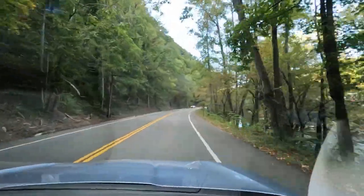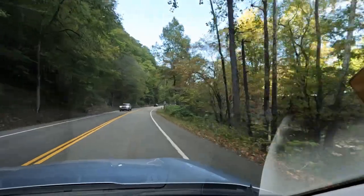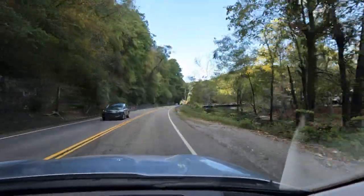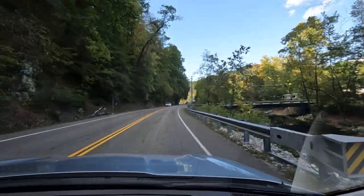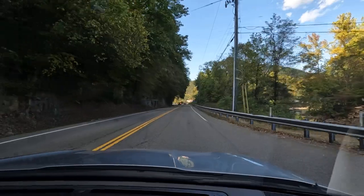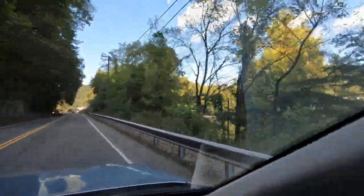All right, y'all, we're coming into Townsend, Tennessee. Just going to show y'all a little bit what it looks like through here. Campground over to your right over there.